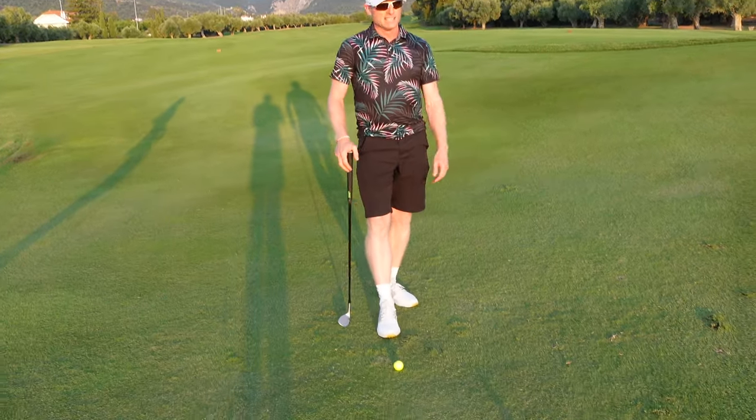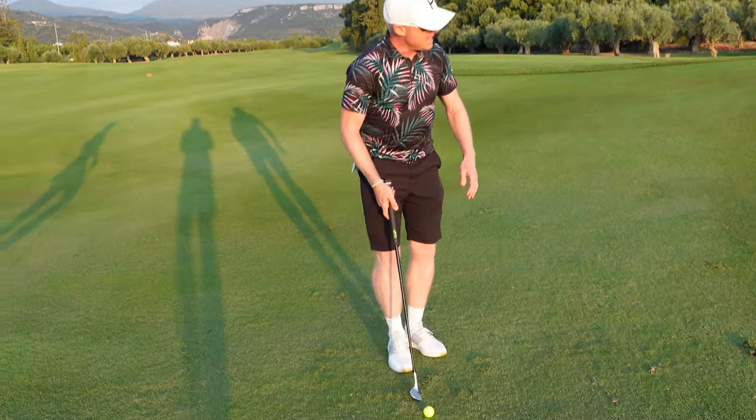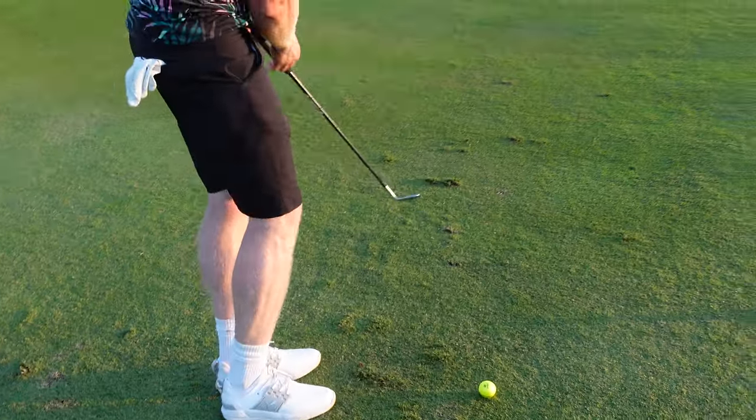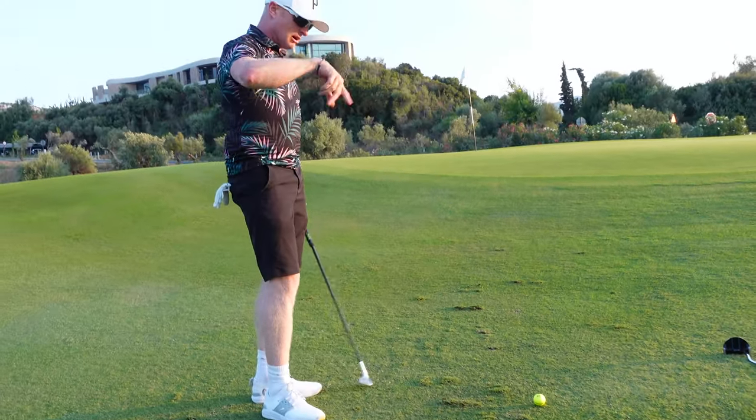So basically, you'd see a lot of arms aim left. And then de-loft it, cut across it and get that leading edge digging in. It's almost a role reversal of that.